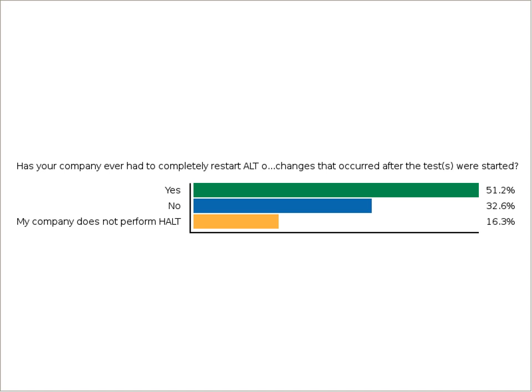So that's a fair number of tests, and we can reduce that significantly by doing a HALT before you get into your accelerated life testing. This gives you an idea.